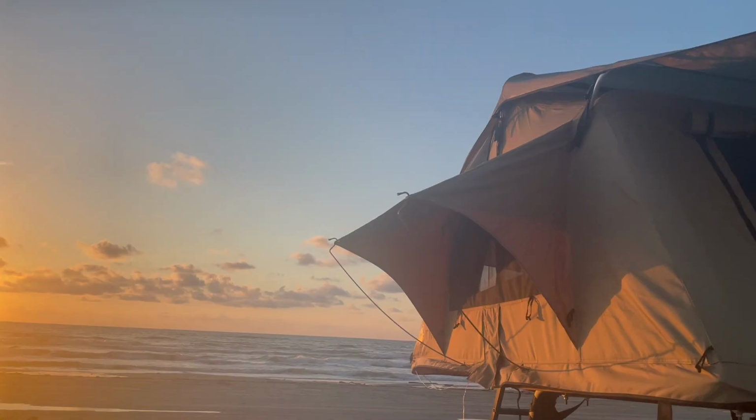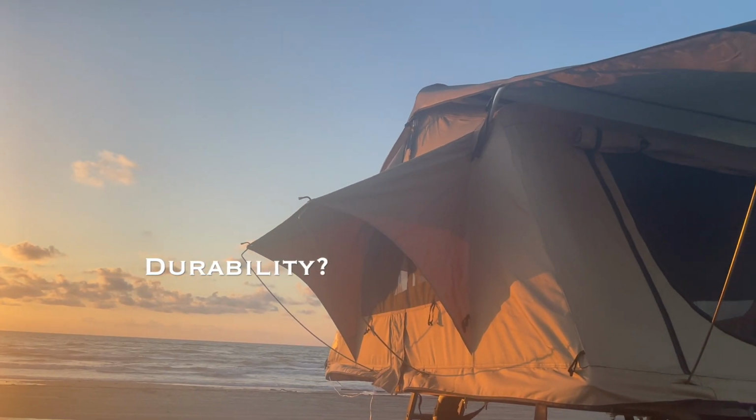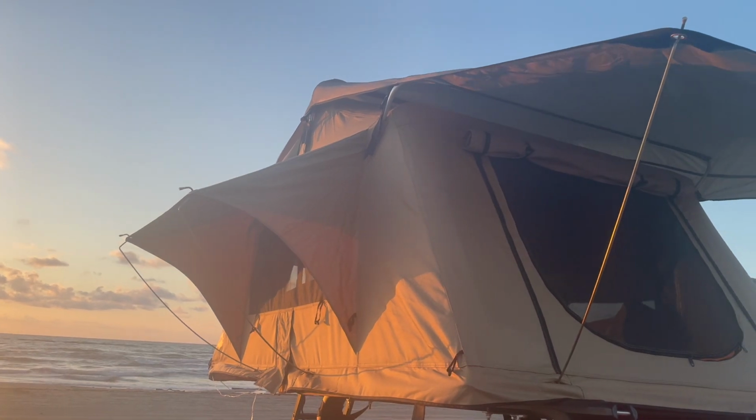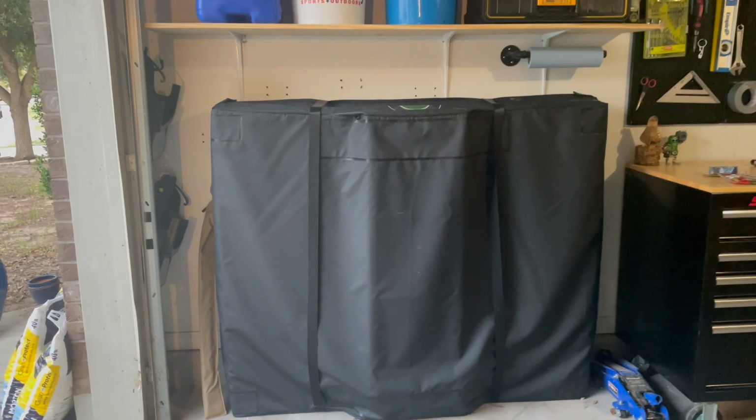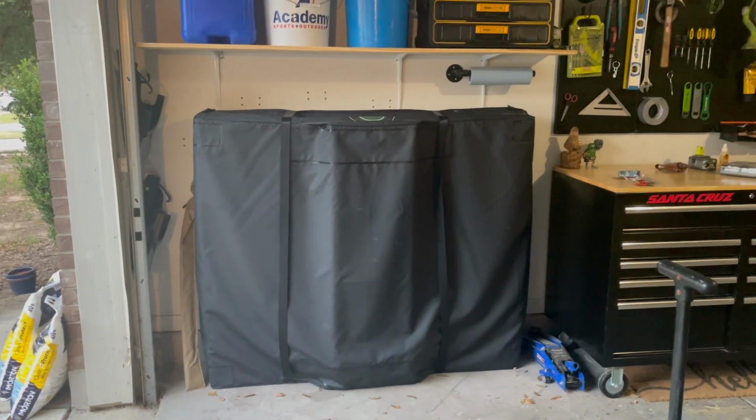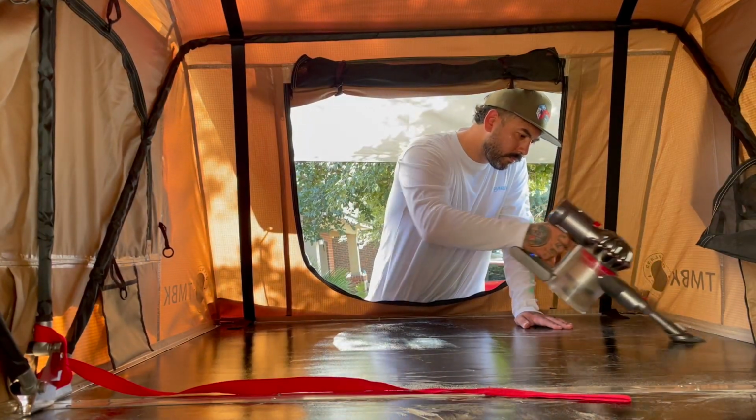Lastly, this is a soft top tent, so I would assume it to be less durable than a hard top option, but it's still too soon to tell. It's garage kept, and I don't mind a bit of maintenance, so that should help extend its lifespan.